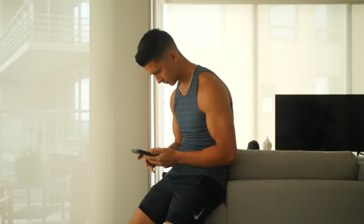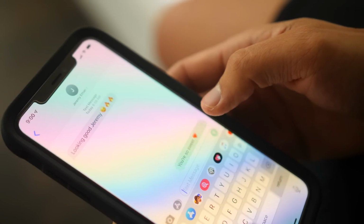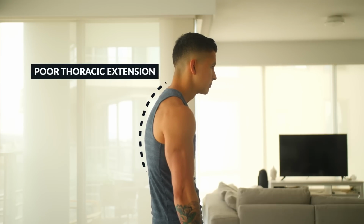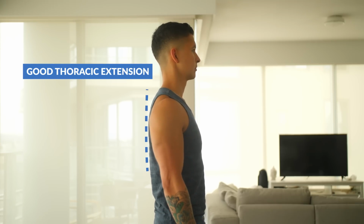With our excessive phone and computer use, we get stuck into this posture for hours on end without even knowing it, which over time causes our joints and soft tissue to adapt to this posture. And as a result, it causes this kyphotic posture to become the norm for us. More specifically though, what this does is it creates a lack of something called thoracic extension in our spine, which is simply our ability to extend our mid-back upright out of this rounded posture.